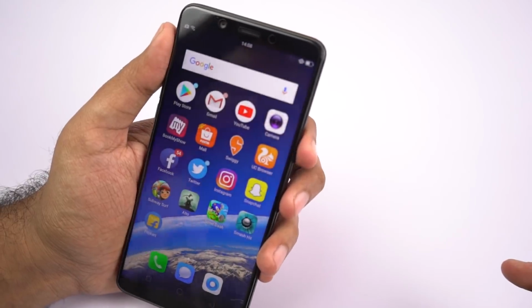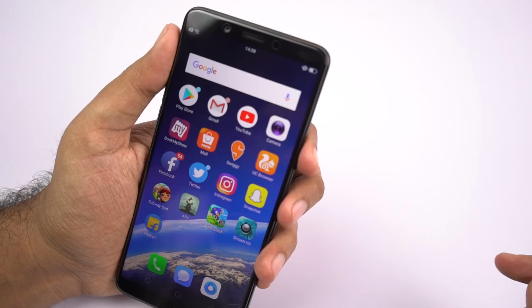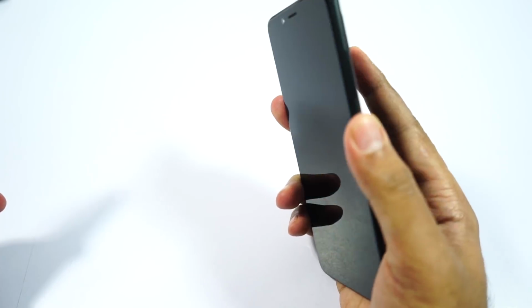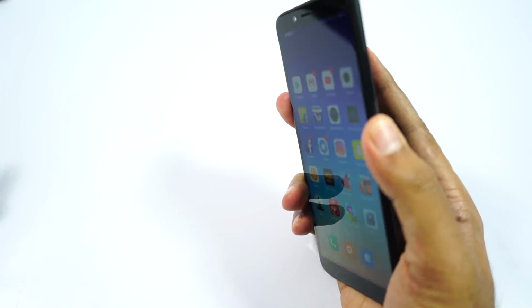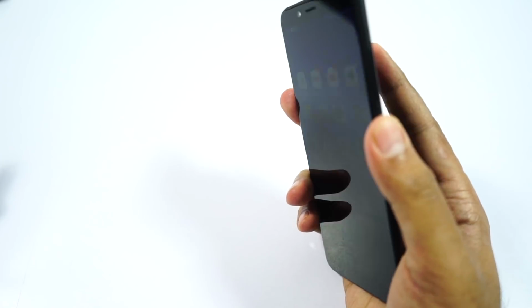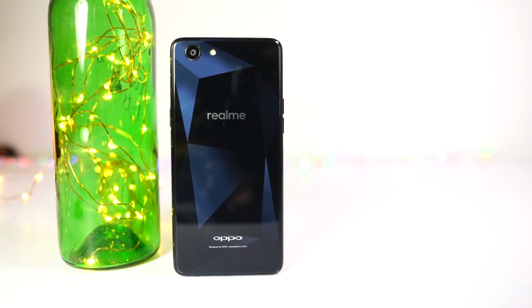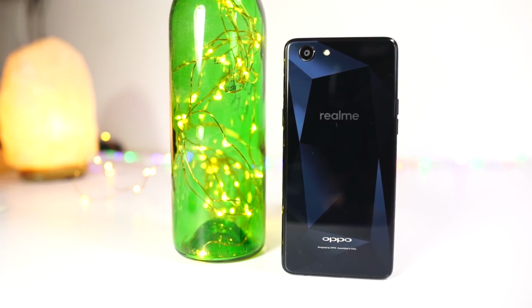Now coming to the face unlock feature, it is not as reliable as a fingerprint scanner, but it is way faster on OPPO. Even in low lighting conditions, it was faster and more consistent than Redmi. Realme has an advantage over here, but that doesn't really matter as Redmi has a fingerprint scanner. Now the fingerprint scanner on Redmi is very fast, not the fastest I've seen, but it is fast, more reliable and more secure than face unlock. Lack of a fingerprint scanner is definitely the biggest disadvantage for Realme 1.